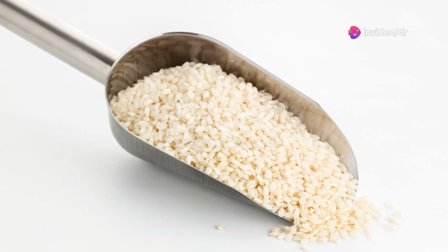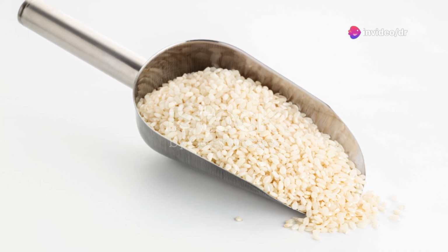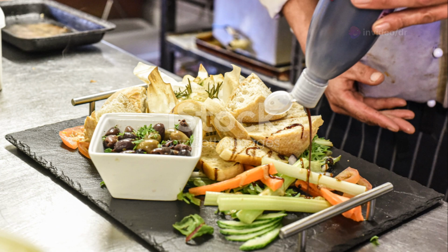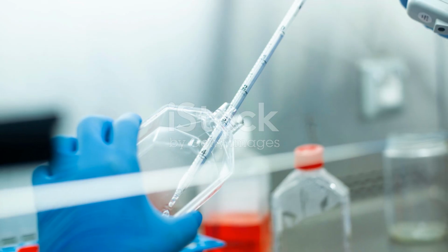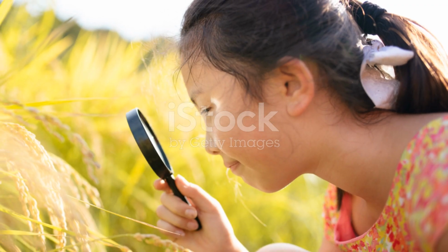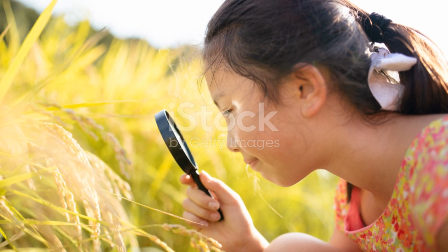Isn't it fascinating how a simple cooking process can transform food by just understanding what's happening on a molecular level? This is why I love science, and I bet now you do a bit more too. Next time you're boiling pasta or rice, remember you're not just cooking, you're performing a science experiment right in your own kitchen.